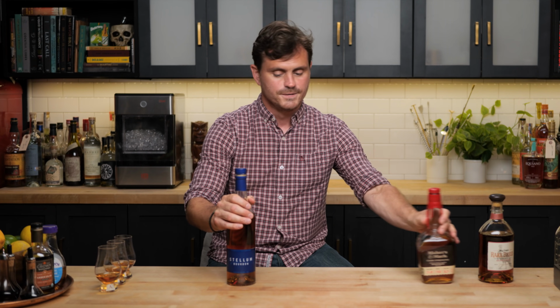All right, guys, there it is. The Holy Trinity. I don't know, that's not exactly necessarily true. There's a lot of barrel strength bourbon out there, and I think I like it all.